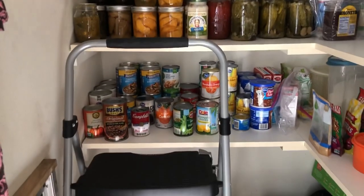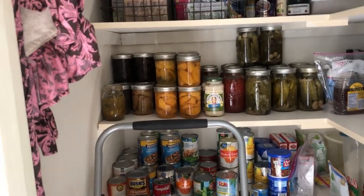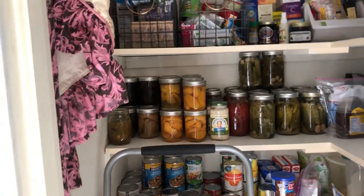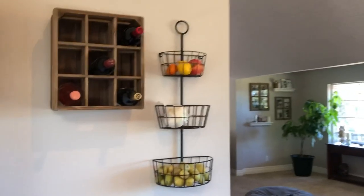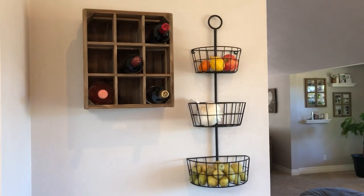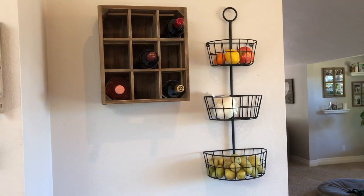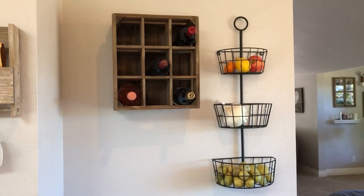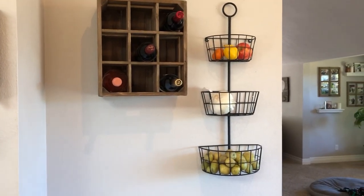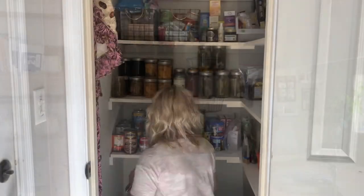So I'm going to start with these cans down here and put what I can into that can feeder. And then, to be honest with you, I still don't know what I want to put in those stackable baskets. It's more for produce, but I have this out here that I put produce in. I guess I could start putting onions and potatoes in the pantry, and I could strictly keep this for apples and oranges and things like that. I don't know. We'll see.